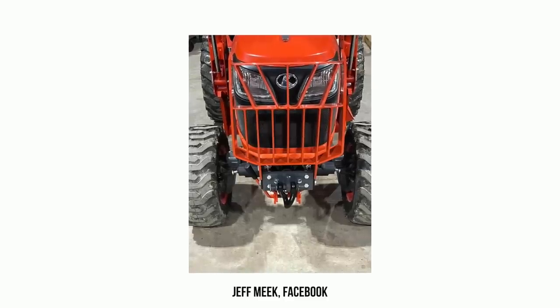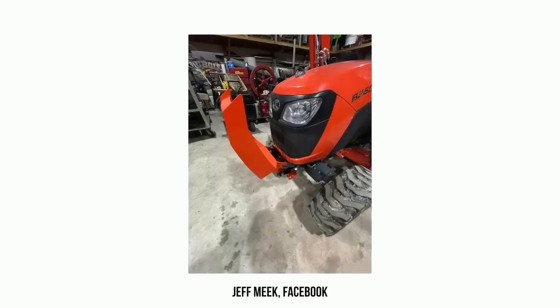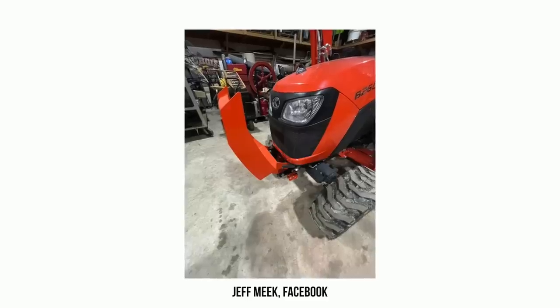Here's a couple beautiful grill guards that these guys made up. I don't know how you guys have the skills to do this, but the first one is from Jeff Meek. He made this for his Kubota tractor. It looks absolutely amazing, very robust. Nice work, Jeff. The next one is from Randy Biggs, who made it for his John Deere tractor.